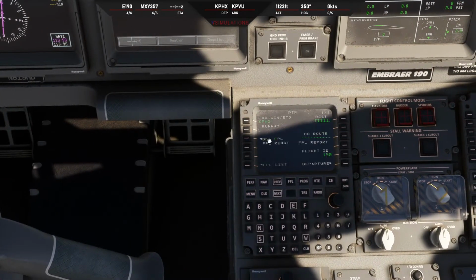Cool deal. All right, route page. We're going to find our flight plan. We're going to put Provo, Utah in there, PVU, and our call sign today, I gotta hand it to him, Moxy. Moxy 357. Let's go ahead and find that and go from there.